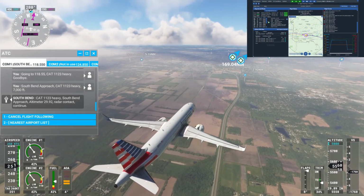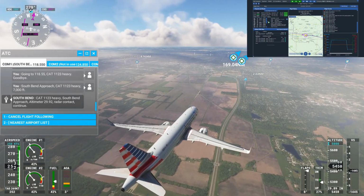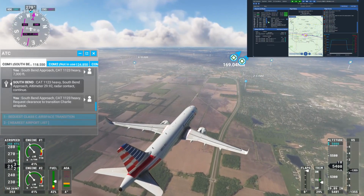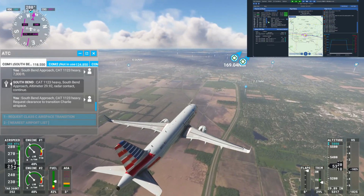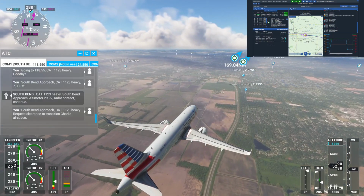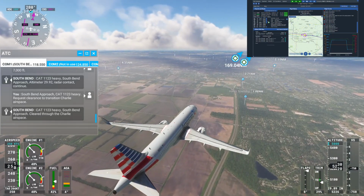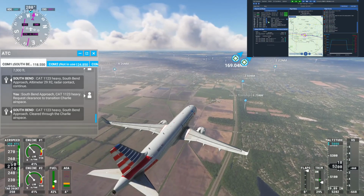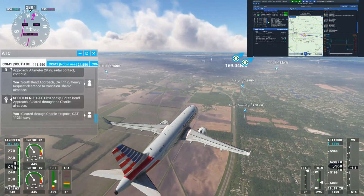So when we drove out to Chicago last year for Father's Day. South Bend approach, Cat 1123 heavy. There we go. Request clearance to transition Charlie airspace. Cat 1123 heavy, South Bend approach. Clear to the Charlie airspace. Clear through Charlie airspace, Cat 1123 heavy.